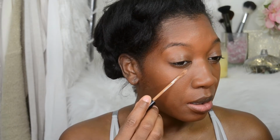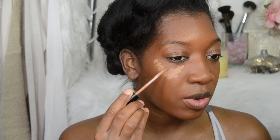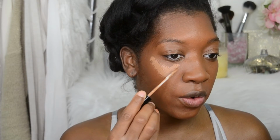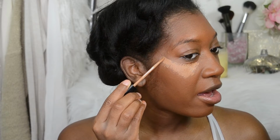Now I'm going to add some concealer just to give me that really nice eye brightening lift. This is going to be the Fit Me Concealer by Maybelline, in the color Cafe. And I'm going to apply that underneath the eye. The easiest way to apply concealer is in a triangle shape, extending that all the way up a little past the eyebrow, where your eyebrow stops.